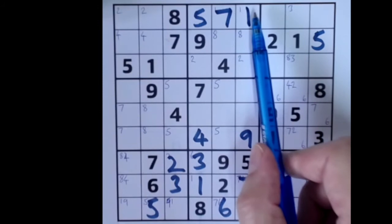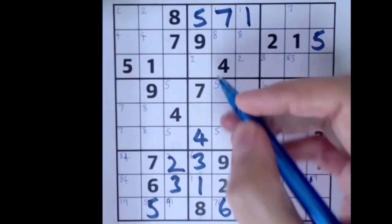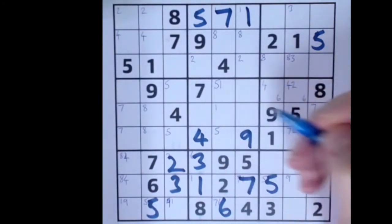Okay, now the 1 is coming down this column here, 1 is going up this column here, 1 is across this row. So we can find a pair of 1s here, like this.